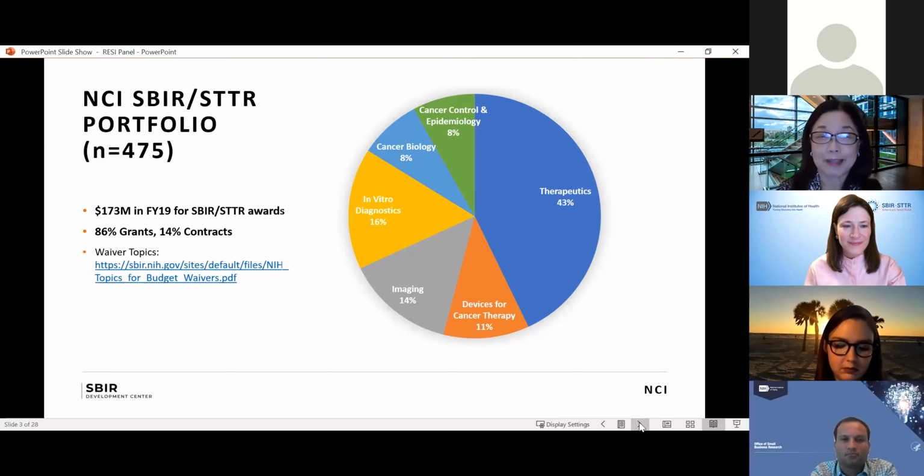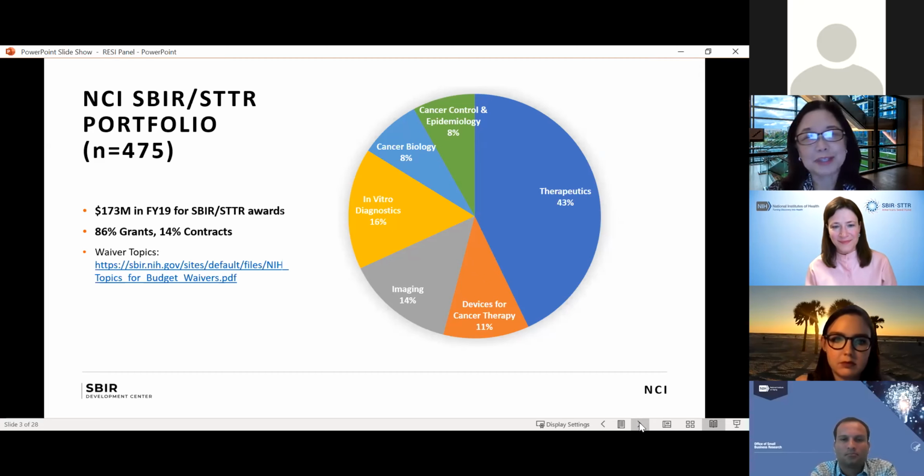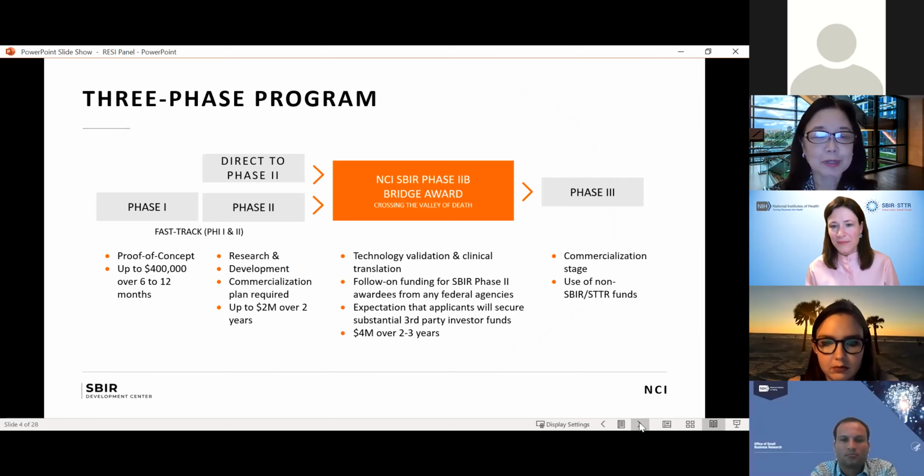Most of these are grants, 86%, and as you can see, the largest sector is cancer therapeutics, but you can also see that we have active awards across all the various sectors in the cancer field, including digital health and research tools. So if your innovation touches the cancer field or the lives of cancer patients, then please consider applying to our program.